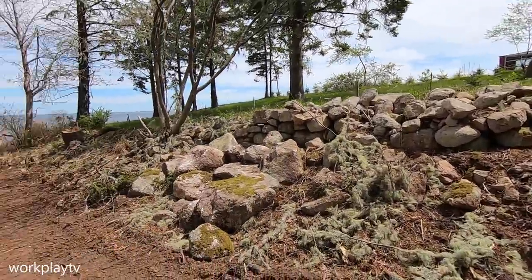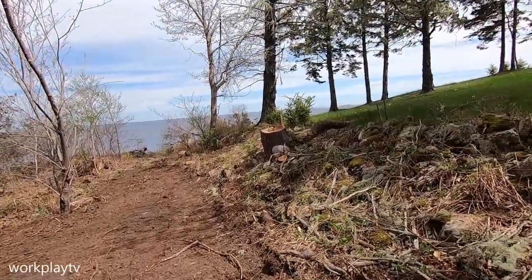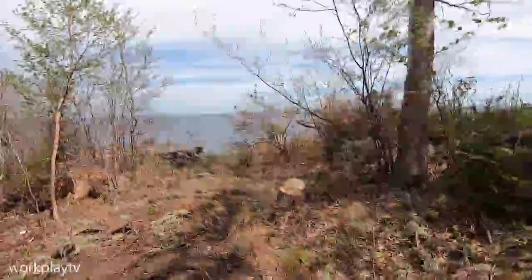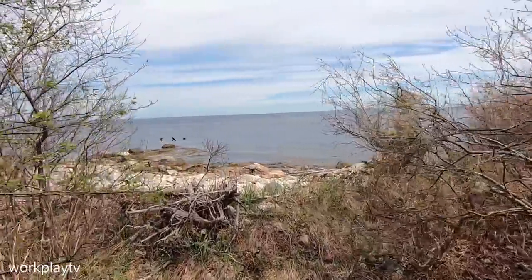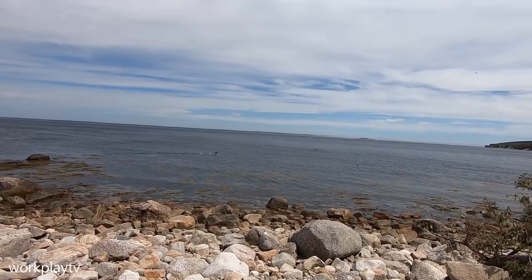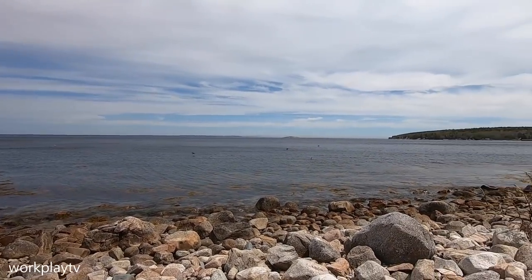I mean, it was a complete forest here when we started, but I'll bring you down again. I don't think I came right down to the water last time. We'll come down and show you the view they're gonna have. Look at those, I think they're called duck tiles or something, those seabirds. But yeah, it's gonna be a hell of a view for them when it's all said and done. Nice little lot for a cabin.